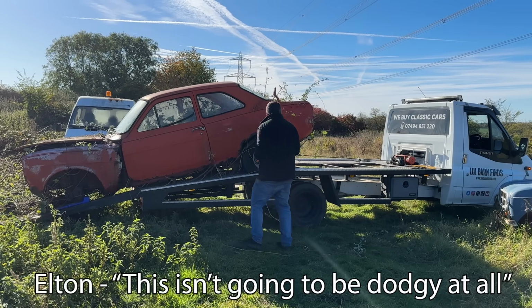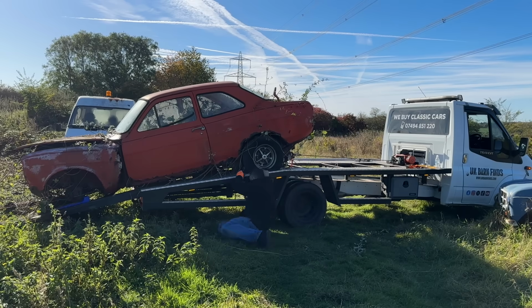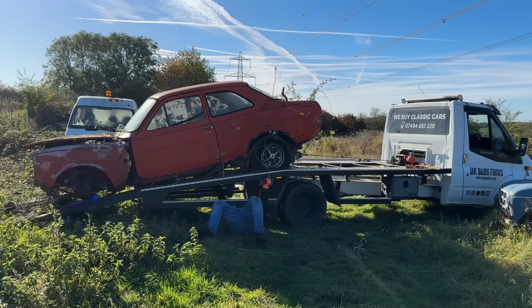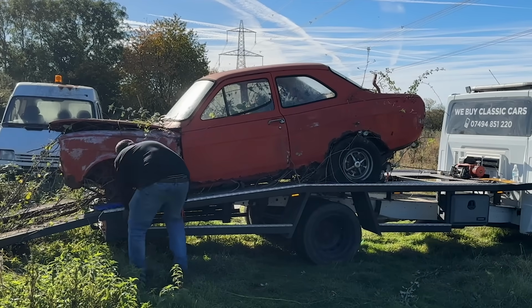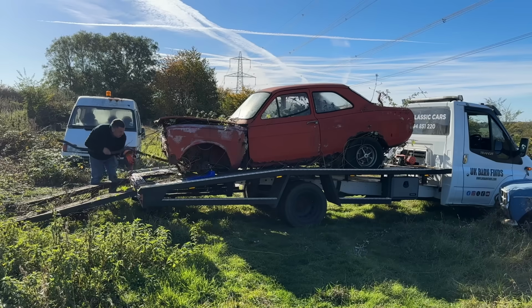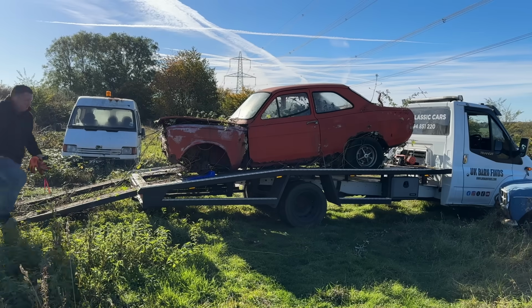This isn't going to be dodgy at all. If it all goes wrong, it was nice knowing you. Elton has managed to free the exhaust for now. He will have to remove it when the car is fully on the truck. That'd be cool. I don't think anyone's going to need that. Oh well, that's one less job to do then, Elton.